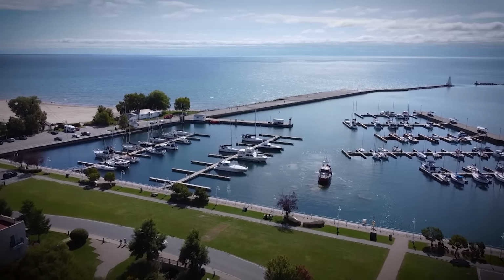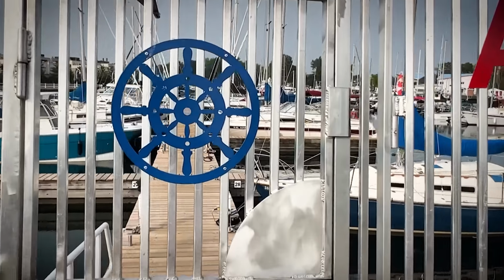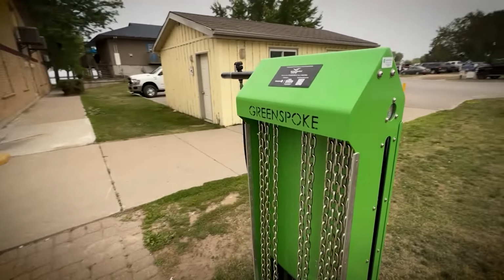Using that lighthouse to find the marina entrance, you'll find a well-protected harbor when you enter. Cobourg is a town of about 20,000 people and has an amazing sandy beach, a well-kept marina, and even free tools to tweak your bike if you want to go explore.